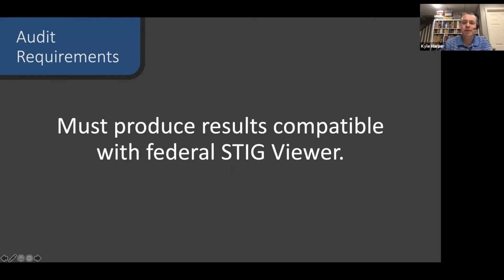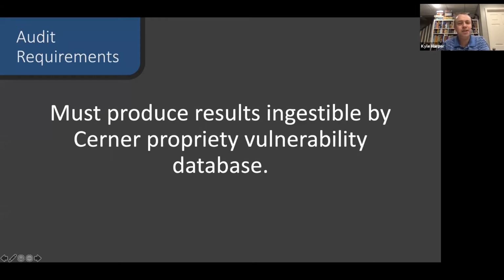We wanted the tool to be able to produce results compatible with the federal STIG viewer, and this is simply because this is the tool that they're using to view these results, so they needed to be able to ingest it that way. And it also needed to be ingestible by some proprietary vulnerability databases that we have here within CERNER.